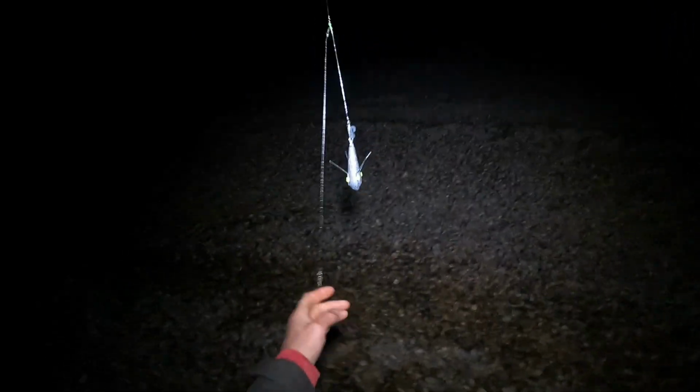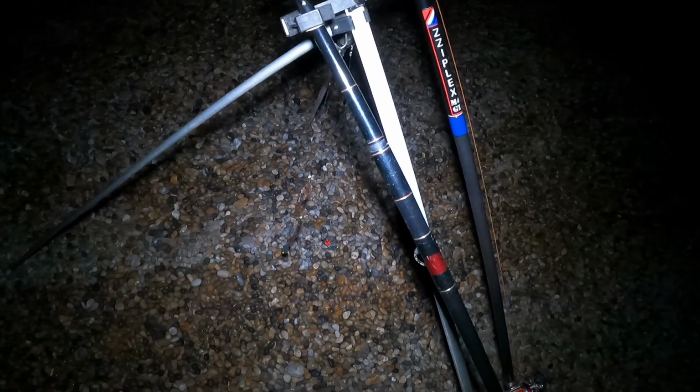Haven't had any more straps, touch wood. I don't either, bloody thing. There we go. Another pout, that's number 7. Number 7 pout. Right, let's get the free hook loop out.